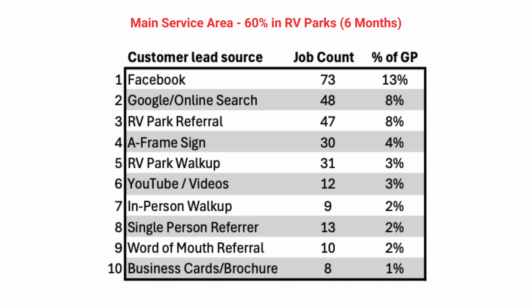Okay, so this graph, we were in our main service area for 6 months, and 60% of that time we were staying in an RV park, and then we moved into the house. And this is the top 10, so there were a lot more lead sources, but these are the ones that we're going to talk about. And obviously you can see number 10 was only 1%, so most of the other ones were small and aren't very significant.